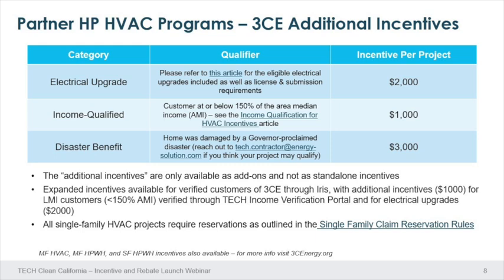Additional incentives are offered for 3CE customers. This includes electrical upgrade incentives up to $2,000 for eligible measures, $1,000 additional incentive per project for low to moderate income qualified customers, and if your home was damaged by a governor proclaimed disaster, you may qualify for a $3,000 incentive. Please note that a subclaim will automatically be created in Iris based on the customer's zip code, but will be verified by the processing team to ensure 3CE customer eligibility. Multifamily HVAC, heat pump water heater, and single-family heat pump water heater incentives are also available. More information can be found at their website at 3cenergy.org.